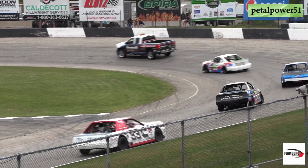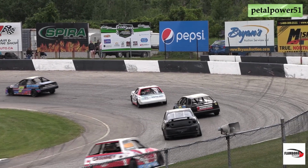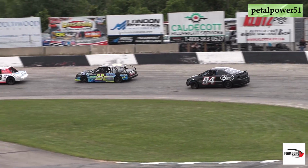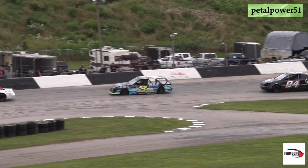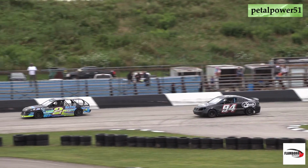Starting in fourth spot out of Cambridge in the Cummins, Laidlaw Carriers, Klotz Auto Repair, Manac Trailers, number 33, it's Mike Happy Gilmour. Starting in the fifth spot out of Dundas in the Blue Street Contracting, Clay Bar Contracting, Range Refabricating, number 2, it's Bobby Mercer.